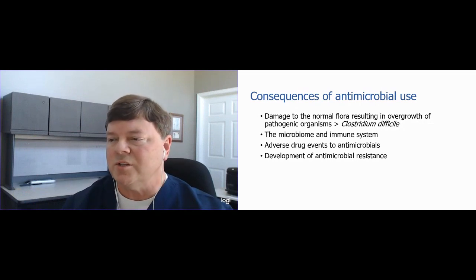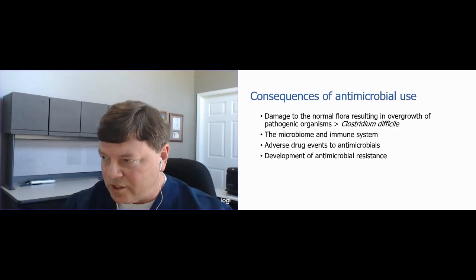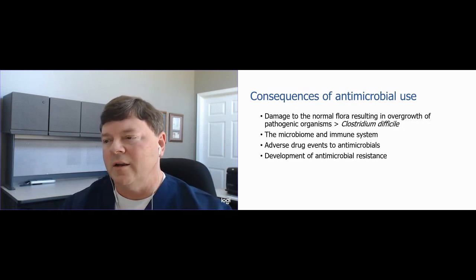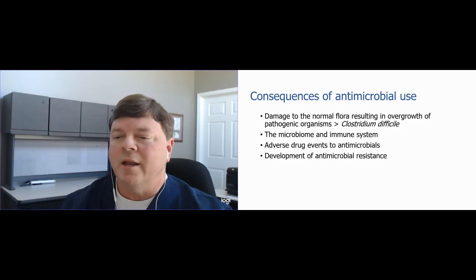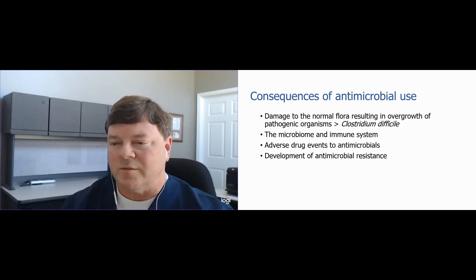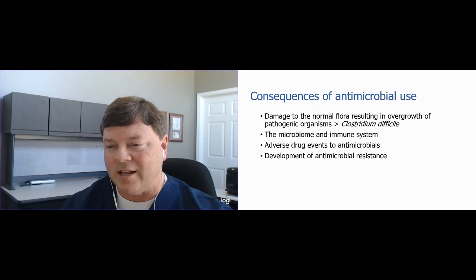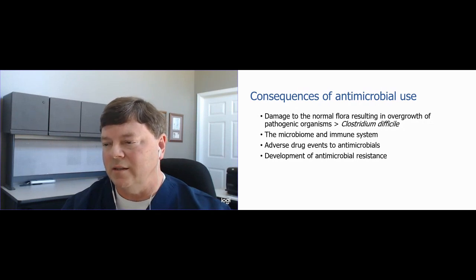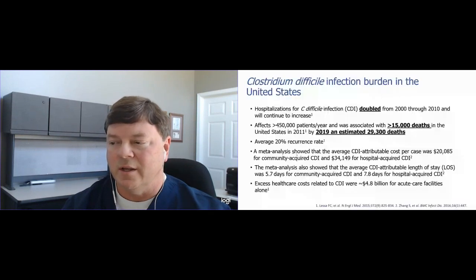Hospitalizations from C. diff have doubled. In the years 2000 to 2010, people admitted into the hospital increased by more than double, okay? This now affects more than 450,000 patients. The statistics for last year, 2019, were 453,000 patients affected. In the year 2011, that was associated with slightly over 15,000 deaths. In 2019, that estimate is now 29,300 deaths. That is a lot of people who are affected, and it's a huge cause for concern.